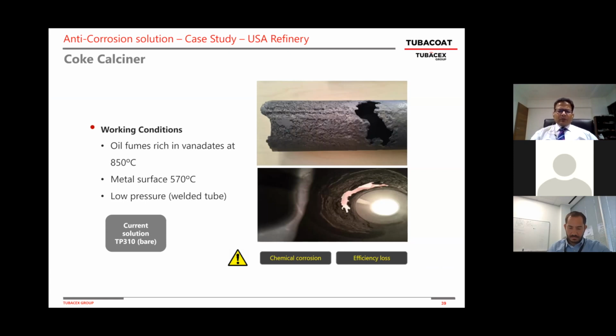They had a huge problem with their recuperator heater, where they have the chemical corrosion with the vanadates. Also a very high temperature of 850 degrees Celsius, close to 1600 degrees Fahrenheit. Metal surface skin temperature is 570, close to 1200 degrees Fahrenheit. They were using TP310. They tried every metallurgy and it didn't work. They had to change these tubes every few months.